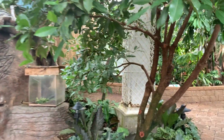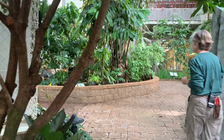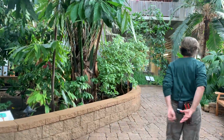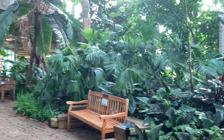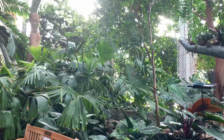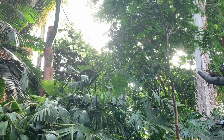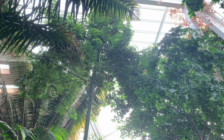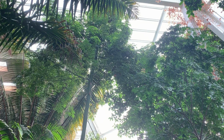I want to show you another tall tree that we have in here called a Kapok tree. This is the tallest point in our exhibit. It gets about 64 feet going all the way up to the glass in our tallest area here. And we do often get a question on how do we prune these plants in here? It is quite challenging to prune the very tall trees.